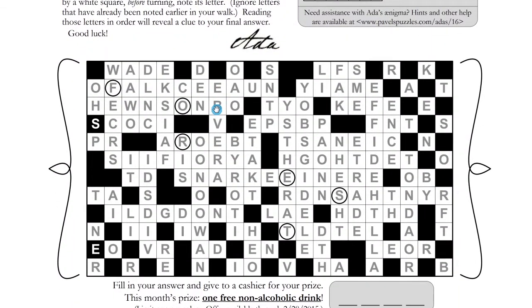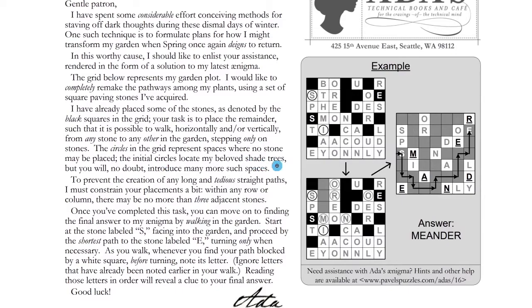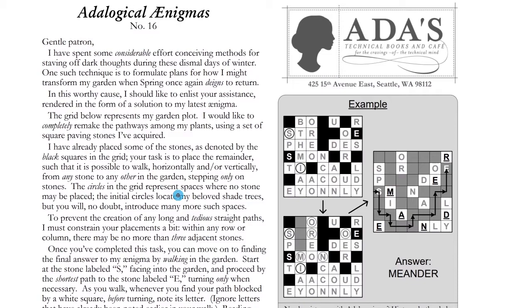Okay, I see the circles. To prevent the creation of any long and tedious straight paths, I must constrain your placements a bit. Within any row or column, there may be no more than 3 adjacent stones. Okay, once you've completed, that's all. That's all of the rules. Curious.